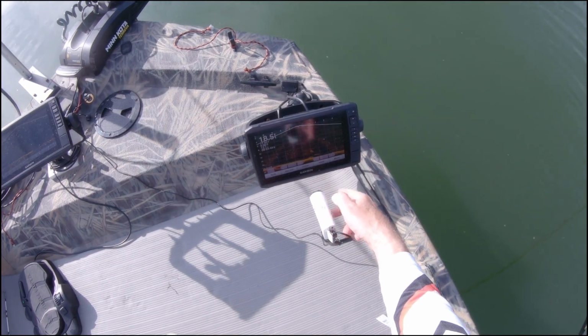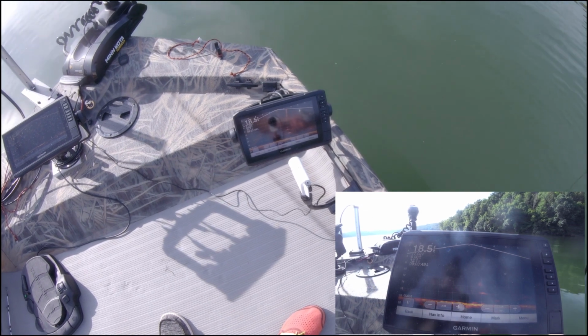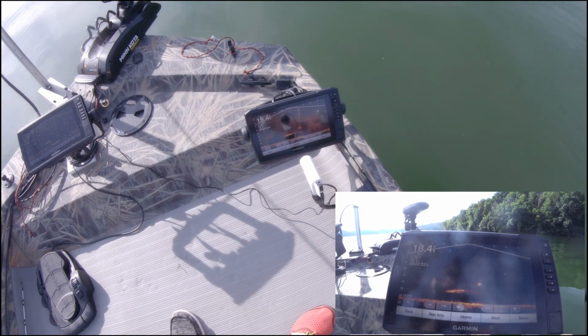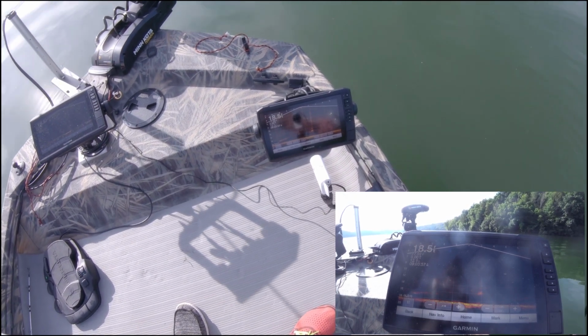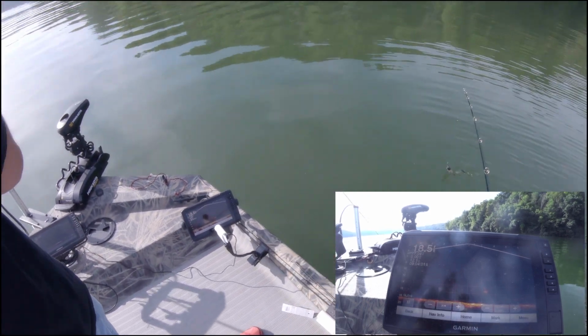He's right there, dude. See him? Yeah, him. That mark was twice that big. Oh, there he is. He's coming up. That's the fish. See him? Yeah. Right there, dude. That is it. Oh, God. That's a big freaking fish. Holy cow, dude, that was huge. That was a big freaking muskie.